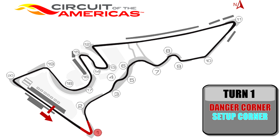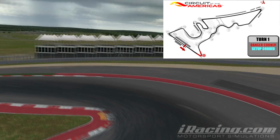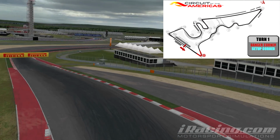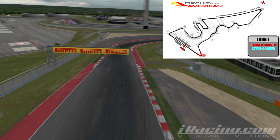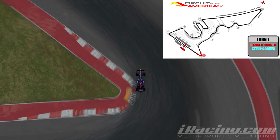Turn 1 is a very sharp and slow left-hand turn that is very important as it leads into a full throttle section up ahead. It is also a dangerous corner as drivers transfer from climbing on entry to dropping on exit, making the car very loose coming off of the corner.